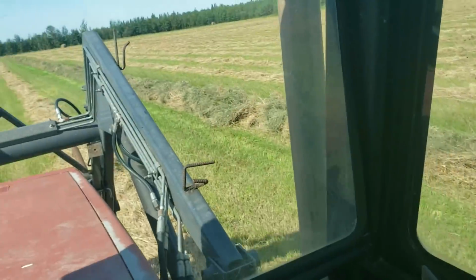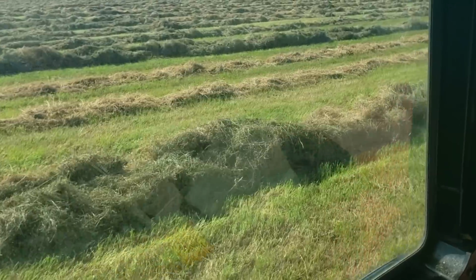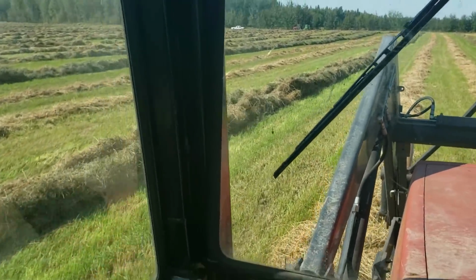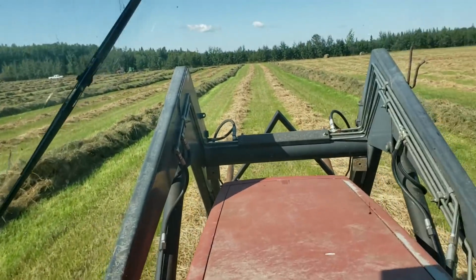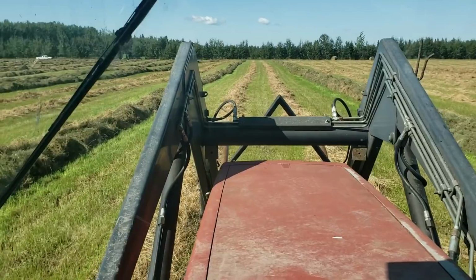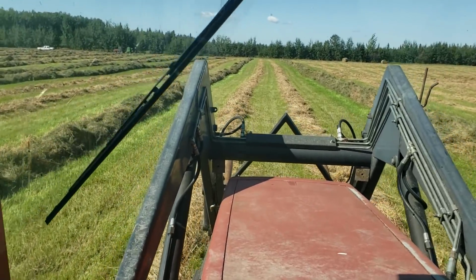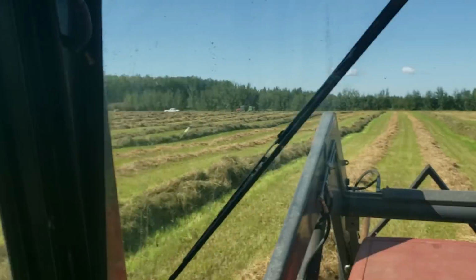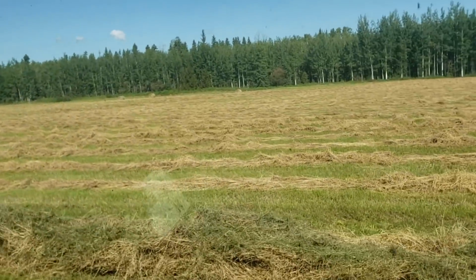Anyway, this hay is looking not too bad. It got like, I think, a one rain on it. So this is finally getting up some good green hay. I finished the other field there. Got 550 rolls off of it. And I've got, I don't know, like 70 rolls just from the rounds, and I've not even done the rounds yet.